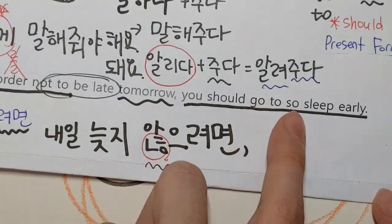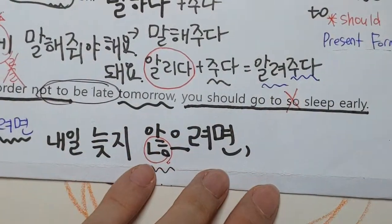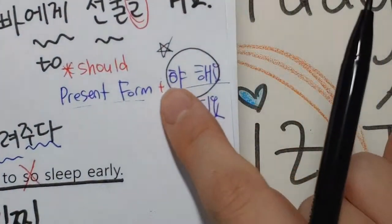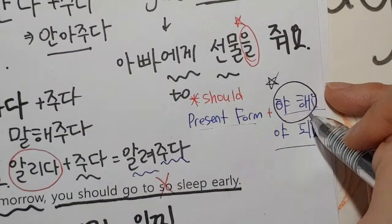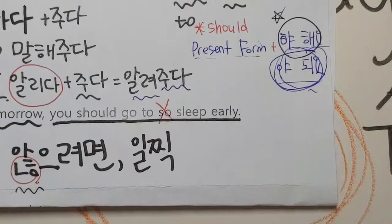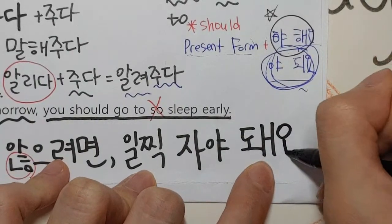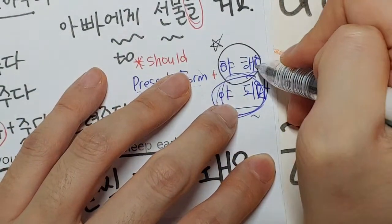you should go to sleep early. Oh, sorry, this was a typo, guys. Go to sleep early. So let's first write the adverb first. Early, 일찍. You should go to sleep. How do you say you should go to sleep? Using 야 해요 or 야 돼요 expression, which corresponds to should in Korean. So let's go with 야 돼요 this time. So you first conjugate a verb in present form. To sleep is 자다, and 자다's present stem is 자, right? Just 자, and then you put 자야 돼요. And like I told you guys, 되다 should be in base verb, right?